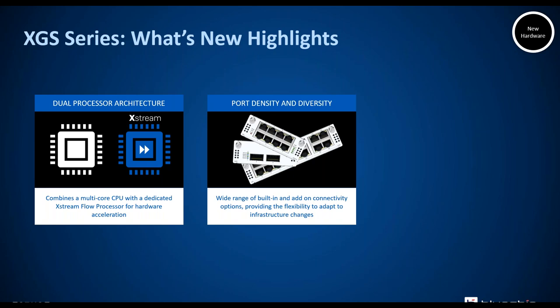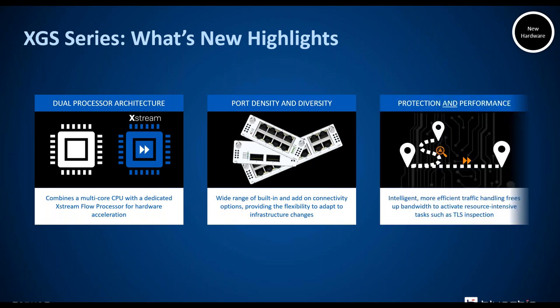You've got a lot more connectivity options, and you can do just so much more with the protection performance and with the bandwidth that is now handled, and the hardware accelerations and the performance boosts that it gives you.